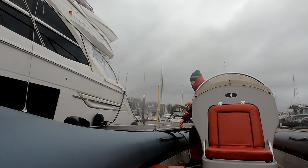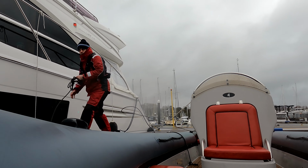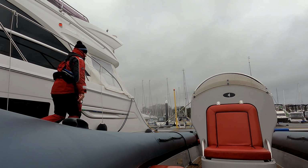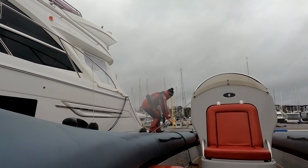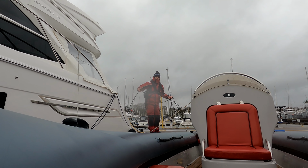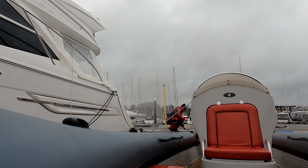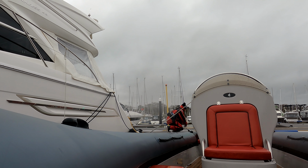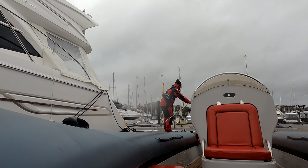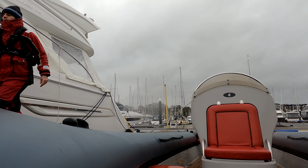There you have it, everything nice and slow. Actually step off my lines here. Just let the boat come back. We've got our bow line nice and secure. Just have to be conscious the boat doesn't drift back with the engine, so what we're going to do is put a spring line on.